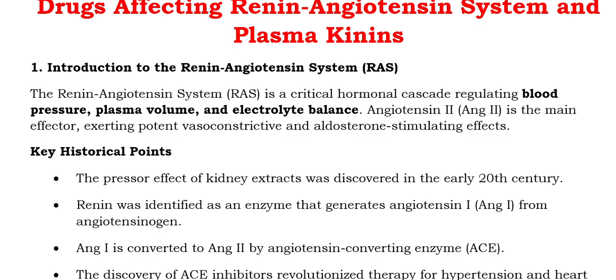Okay, so the information we're unpacking today comes straight from our detailed notes on RAS pharmacology, the kind of stuff we get into on KMR Advice. Our mission here really is to pull out the key insights about this system and, crucially, how ACE inhibitors work. We want to give you a clear, engaging understanding, much like you'd find on KMR Advice. Okay then, let's get into it.